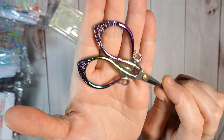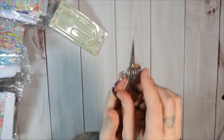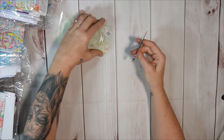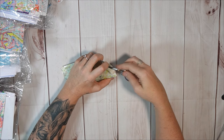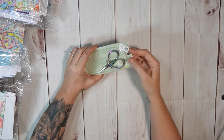Look at that. So it's the same one as before. It's just a rainbow one as well. Very, very sharp. Easy to handle. Very, very nice. Just want to put it back. It's just that big one. It's not big. It's just bulky against these. But it's beautiful and strong.